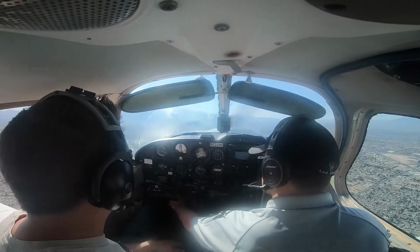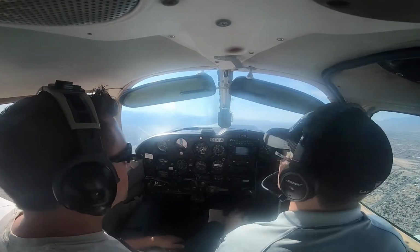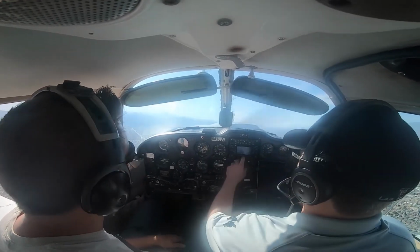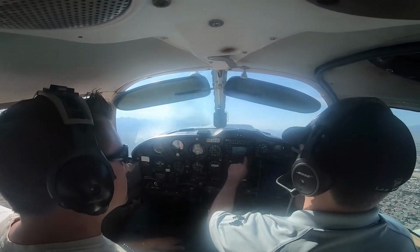All right, we can turn the pump system off for now. 03 Sierra Papa, I'm going downwind, verify my clear for the option. Instruments are good. 30 Papa, runway 12 left, clear for the option. Runway 12 left, clear for the option, 03 Sierra Papa.